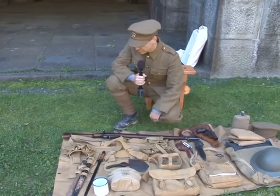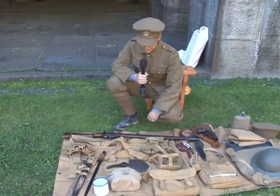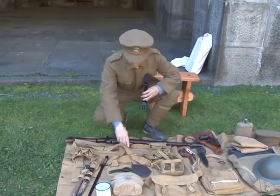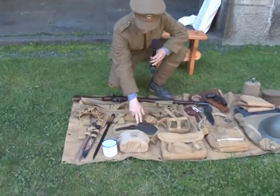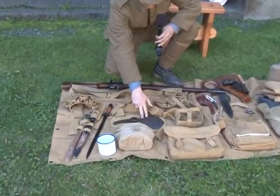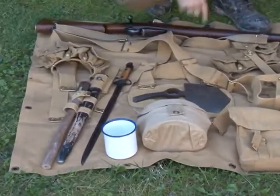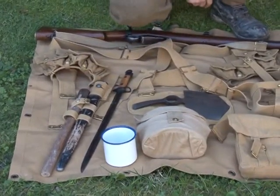He would probably have at least 100 bullets on him at any given time. He might shove more in pockets if he had the room. This is his entrenching tool here. It comes in two pieces. The actual blade he wears behind him, and this is the handle that you can attach to it. It also makes a very effective trench weapon.